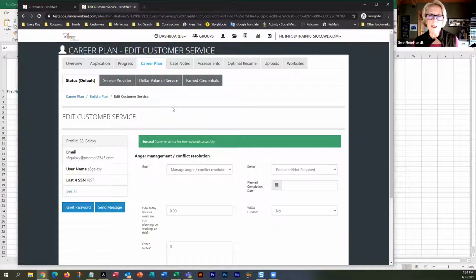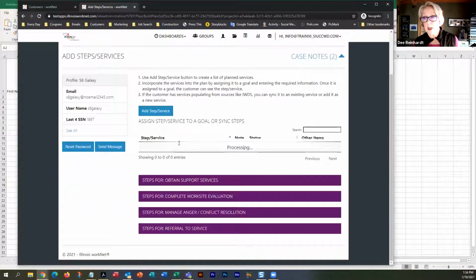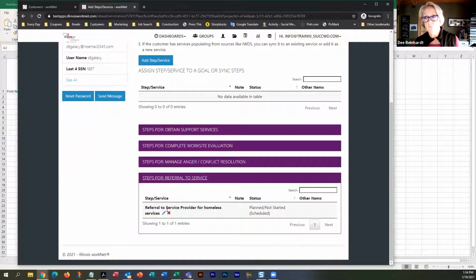A required case note cannot be bypassed for any steps for a referral to services. So in your build a plan, if you have any of those pre-populated steps for a referral to service, or whether you select a referral to a service, those case notes cannot be bypassed, because we want to know who, when, and where you referred that customer to for that particular referral to a service.